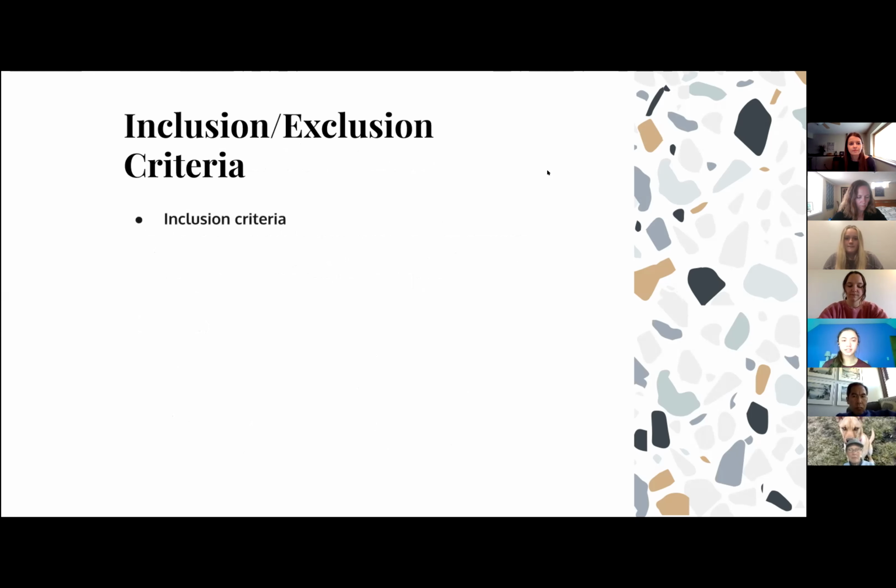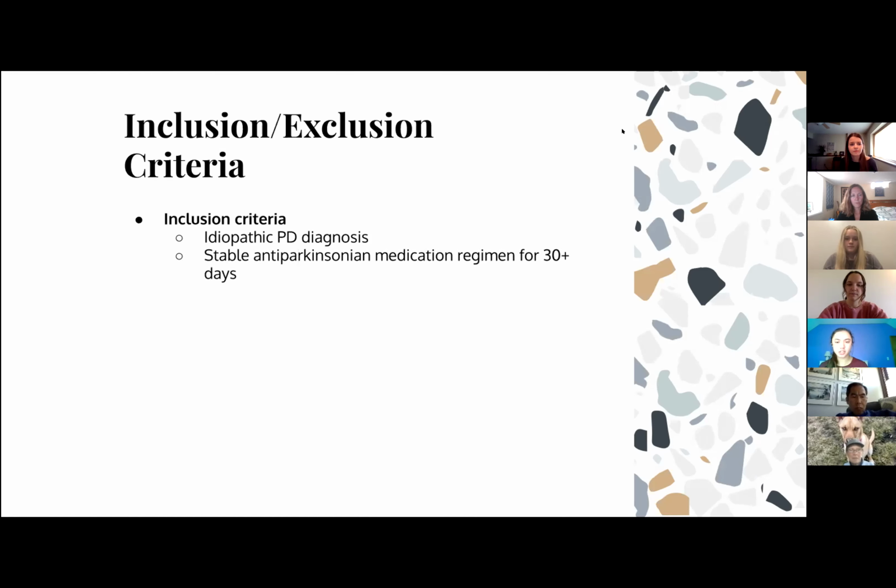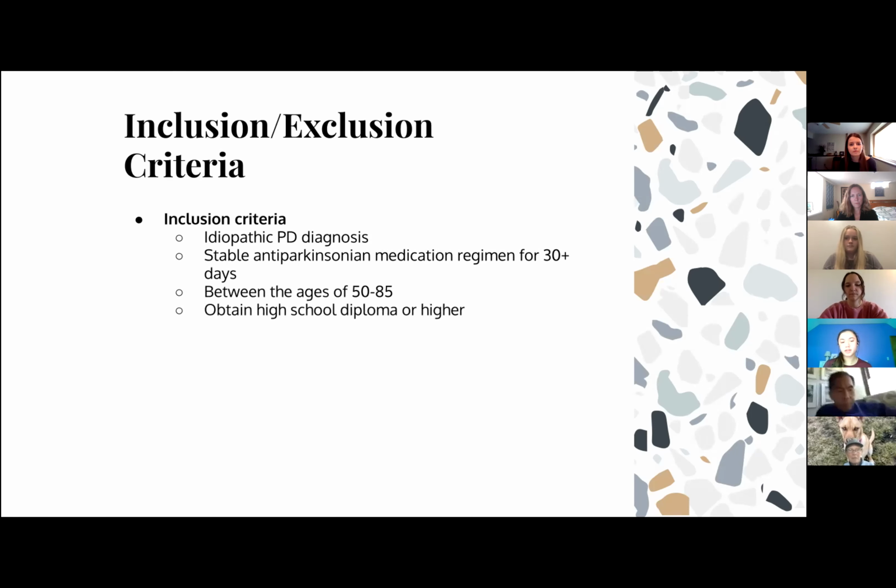Okay, so for our inclusion and exclusion criteria, our inclusion criteria, you have to have an idiopathic diagnosis of PD and be on a stable anti-Parkinsonian medication for 30 plus days. Should be between the ages of 50 and 85 to kind of control for the age as a confounding variable, and have a high school diploma or higher, because we are looking at cognitive function, and cognitive function tends to be a little higher if you have more education. And then internet and Zoom access, since we're doing this online.